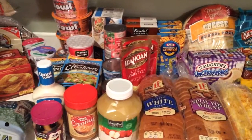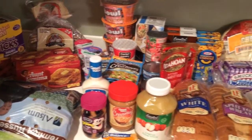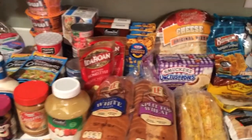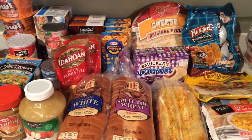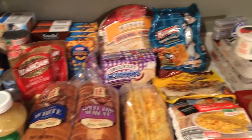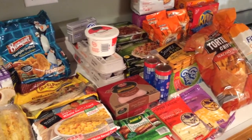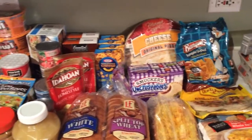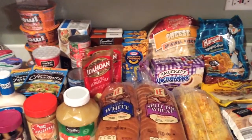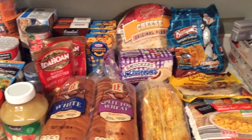My budget is $200 every 2 weeks. We are a family of four, my husband and my two children. So my son Joey is 7 and my daughter Samantha is 4. So just to give you an idea of who I'm feeding and, you know, how kids are and all the things that they eat. So that is the budget, $200 every 2 weeks, and then $50 for miscellaneous items.